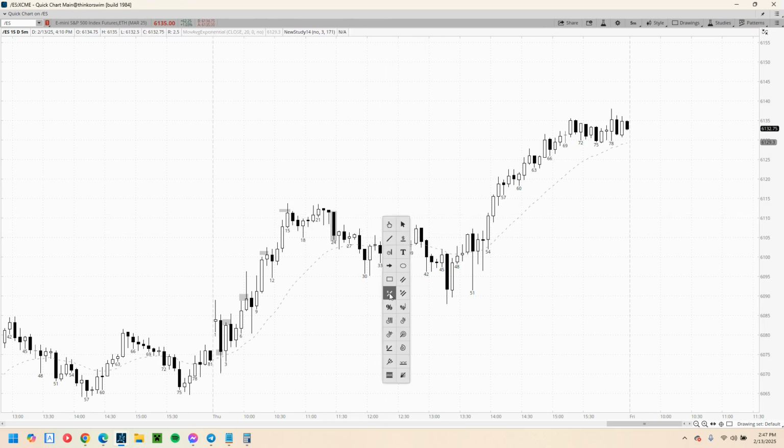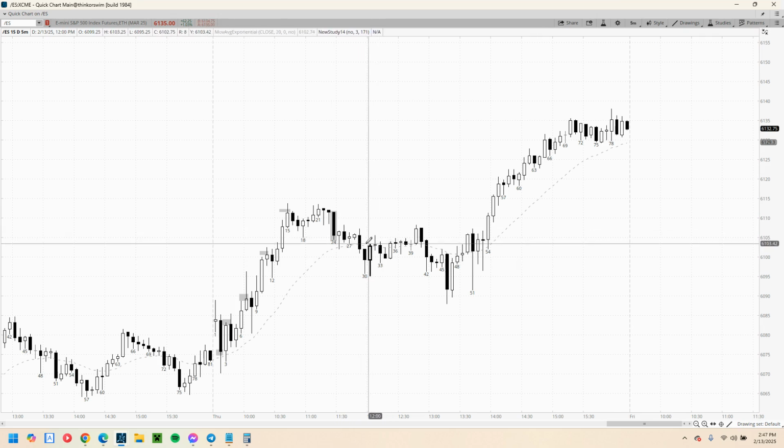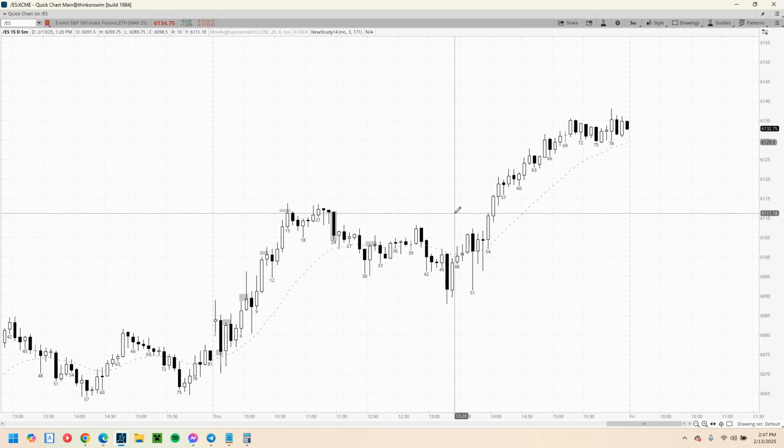31 likely needed a second leg, a reversal after 3 pushes down. 1, pullback, 2, pullback, 3, and 31. So 31 is probably going to get a second leg. I'm just highlighting everything that I think needs a second leg.